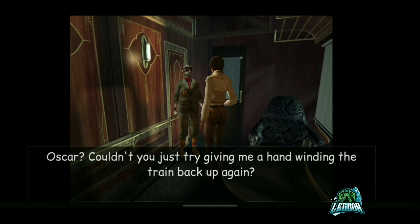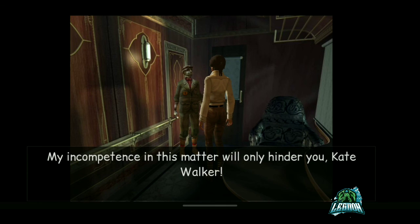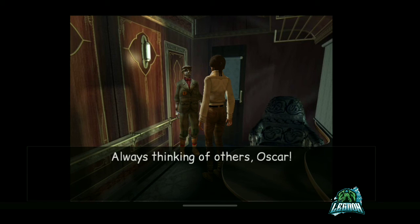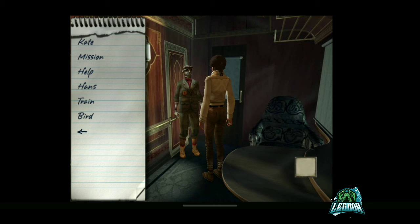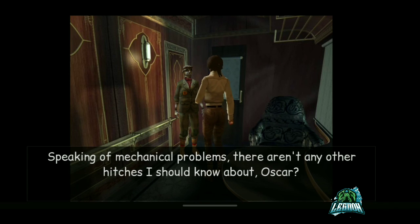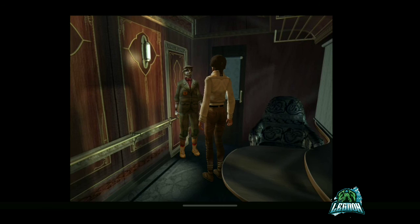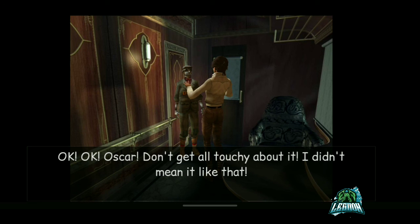Oscar, couldn't you just try giving me a hand winding the train back up again? My incompetence in this matter will only hinder you, Kate Walker. Always thinking of others, Oscar. Speaking of mechanical problems, there aren't any other hitches I should know about, Oscar? This train has no mechanical problems, Kate Walker. Winding the spring mechanism is standard service procedure. Okay, Oscar, don't get all touchy about it.